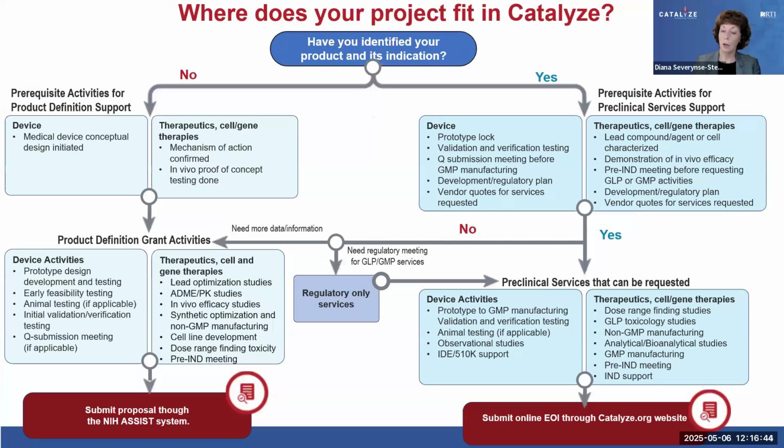So in the case of product definition, you'd be submitting a proposal through grants.gov. In the case that you fit best in preclinical services, you would be submitting an online application through catalyze.org. Next slide.